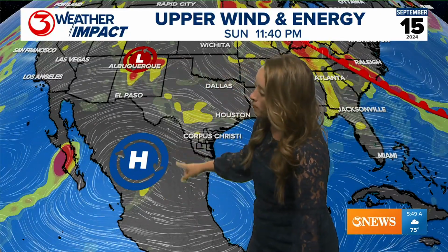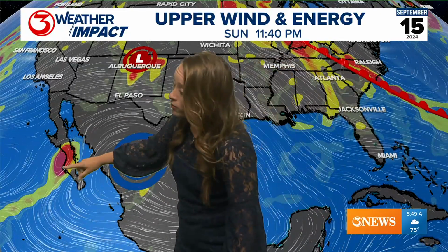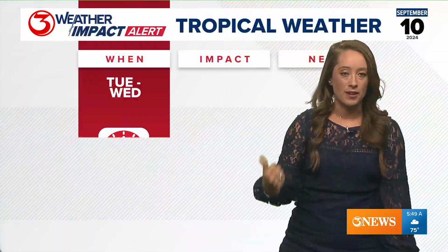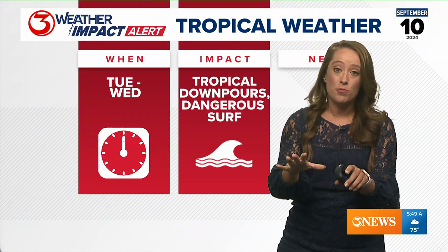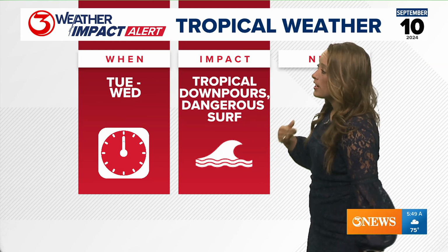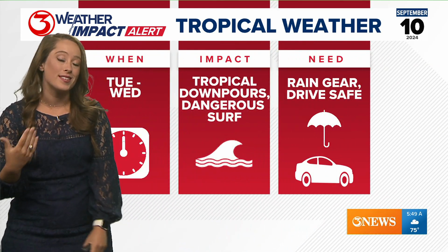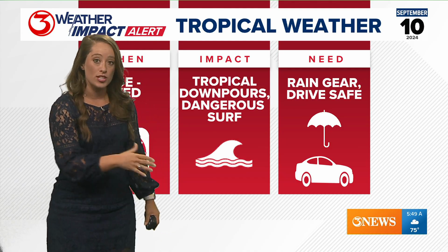Additionally, there's this area of high pressure over Mexico that could steer a tropical system in the Pacific toward the Baja Peninsula, Baja California, and that could make its way into portions of West Texas with some rainfall, but that's way far out. We're not going to focus on that. We're going to continue to think about our potential tropical system. Tuesday and Wednesday, that's when we could see some tropical downpours, even today, but the dangerous surf is expected to continue today through Wednesday. Have some rain gear handy.